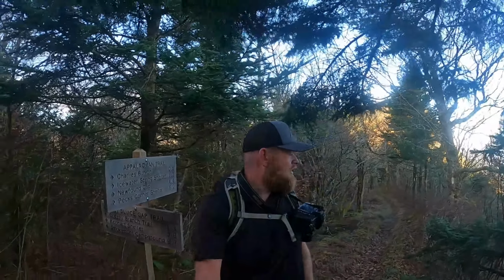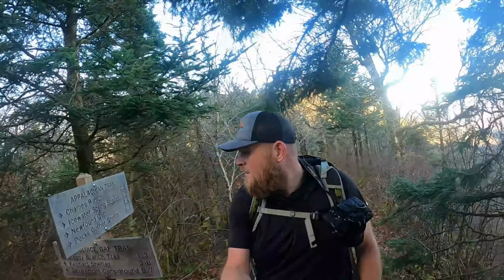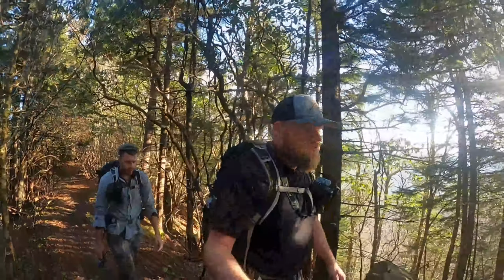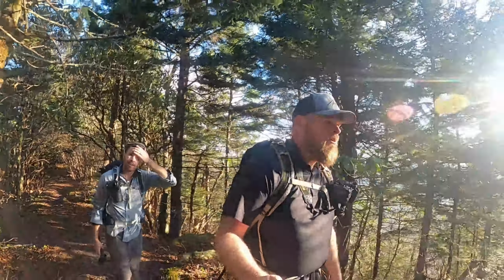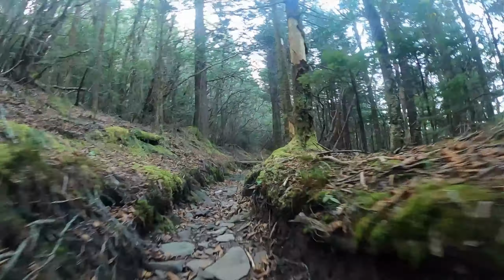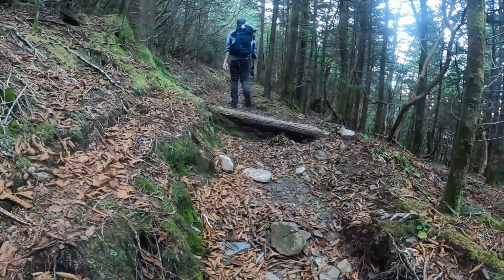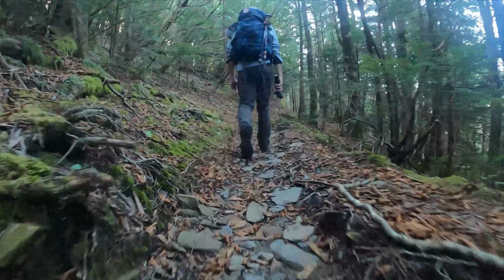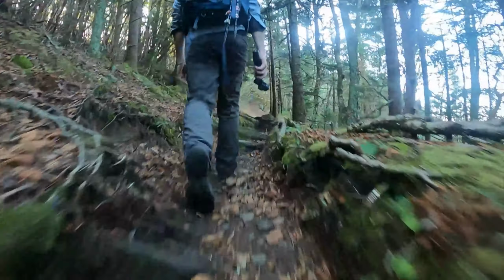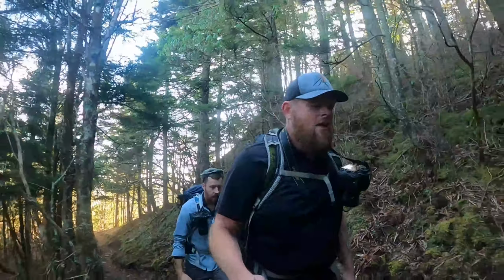Woo! So we've arrived at our trail junction that we're going to take, Dry Sluice Gap, 4.4 miles in from Newfound Gap, and just 0.4 miles from the Bunion. Dry Sluice is an interesting trail. It's been uphill so far, but we just got started. It reminds me a lot of the Boulevard. Follows a ridge most of the way so far. A little bit rocky in spots, but actually a pretty nice trail. Kind of digging it. What say you, Oz? Not bad. I'm ready for the downhill portion.